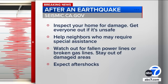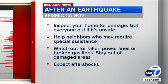But you also want to make sure your neighbors are okay. You want to watch for any fallen power lines. These are things to make sure that you're familiar with. And again, expect aftershocks like what happened in Barstow. There were two of them right afterwards. But this is the type of thing that you need to prepare yourself for now.